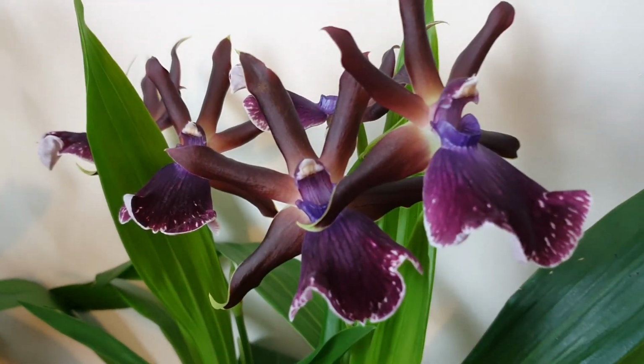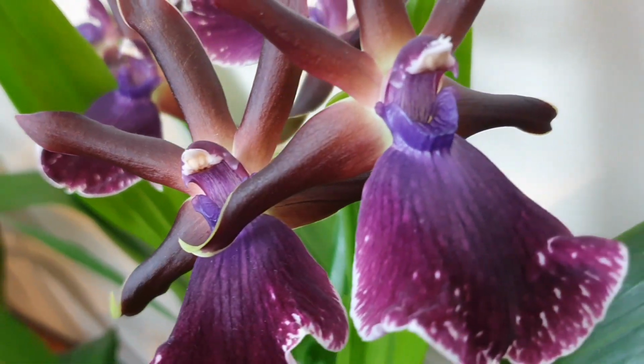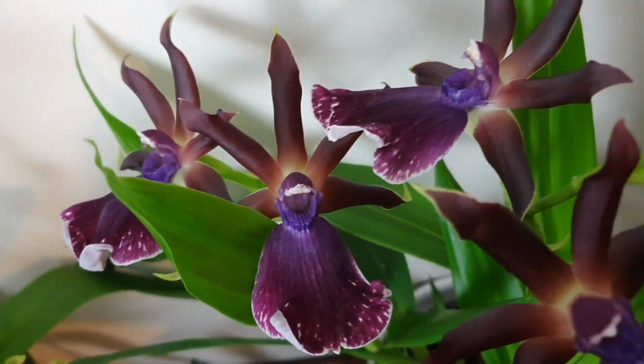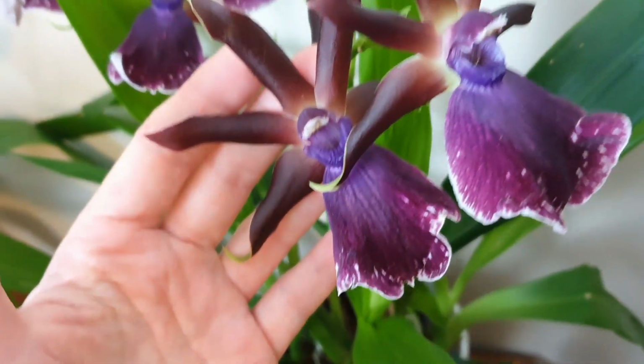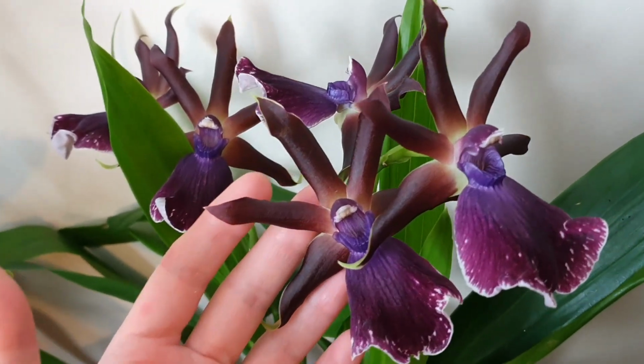They've got this beautiful deep purple lip and this fun sort of brown purple petals around, and I'm just so impressed with it. I keep it quite low down in my room because the flowers face upwards, they sort of face at me, but they're really nice, really nice. I love that indigo centre to them.